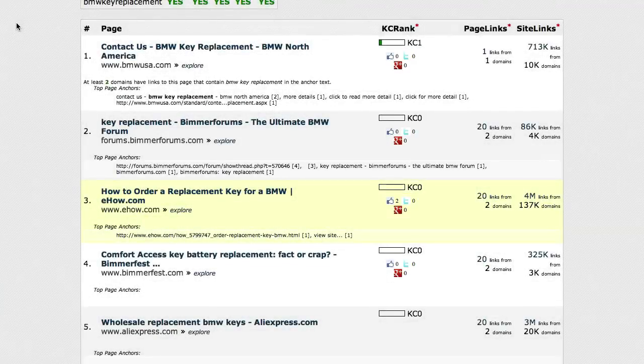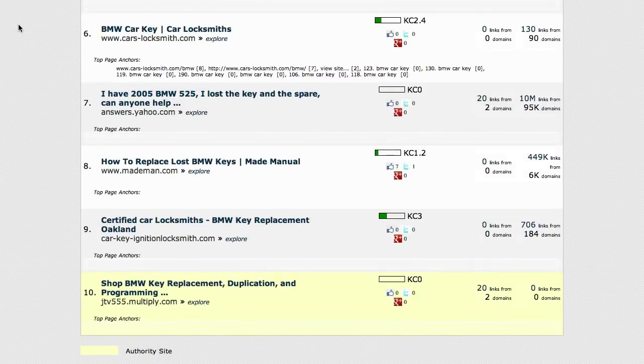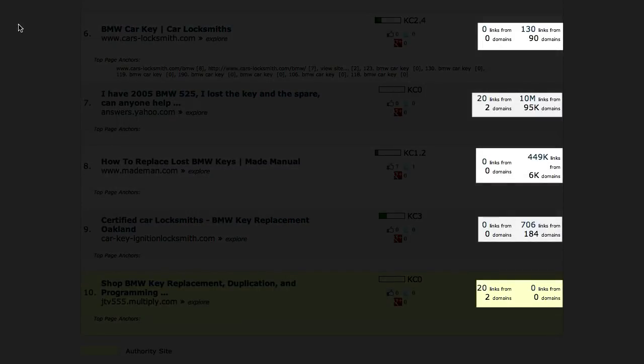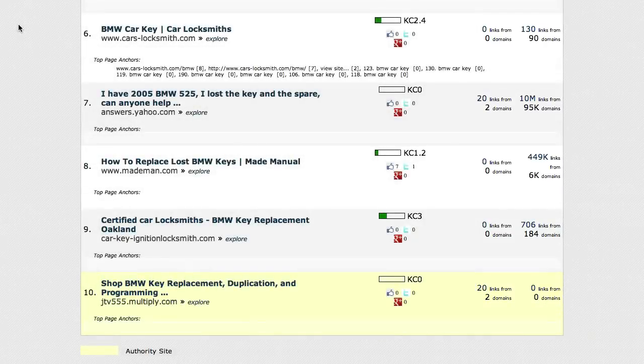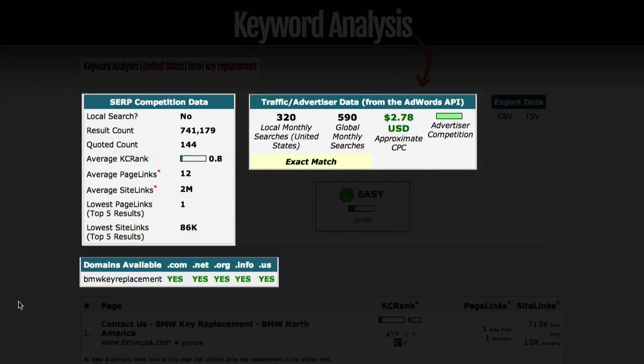You get social media signals right here. So in this case, with all these zeros, we'd probably need to do a little social media marketing, since Google and Bing are now looking at that more than ever. We also give you a backlink breakdown for your top 10 competitors to see what kind of backlinks they're dealing with, to see if they're in the thousands or hundreds or just a few. There's all kinds of extremely valuable data for the keyword phrase up here.